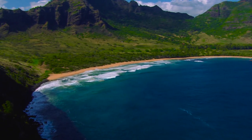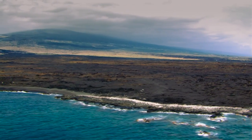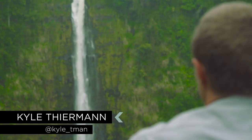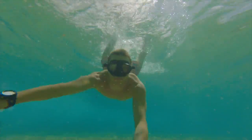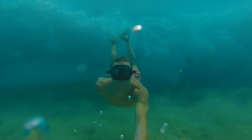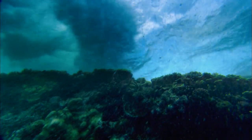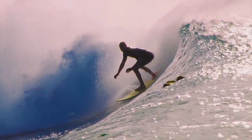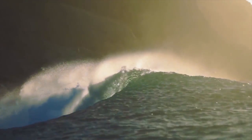Hawaii is home to some of the most beautiful and diverse landscapes in the world. I first visited Hawaii when I was a teenager. The day I arrived, I remember diving down underwater, opening my eyes, and being struck with the realization that never before in my life had I seen the color of such deep blue water. I've returned every year since. But the water surrounding these islands has a problem, and it stems from something we use every day.